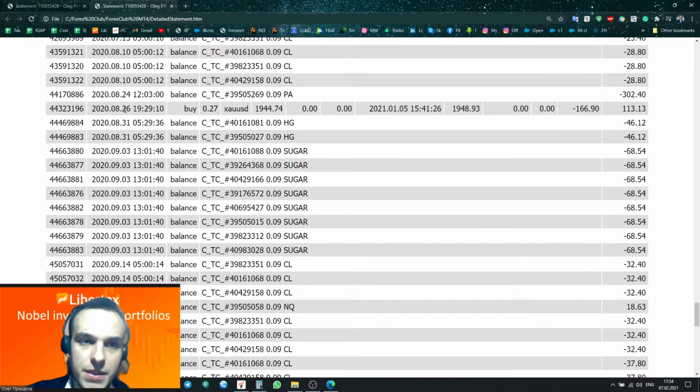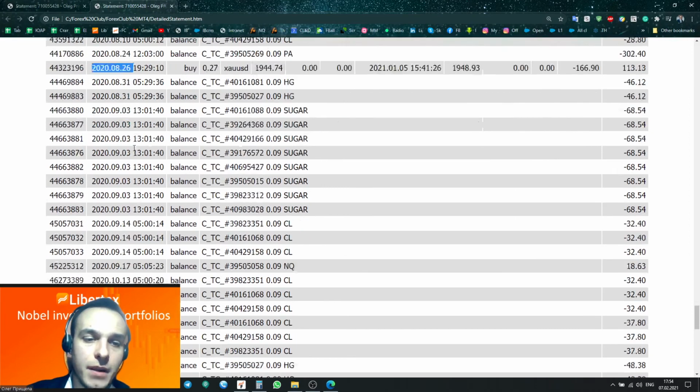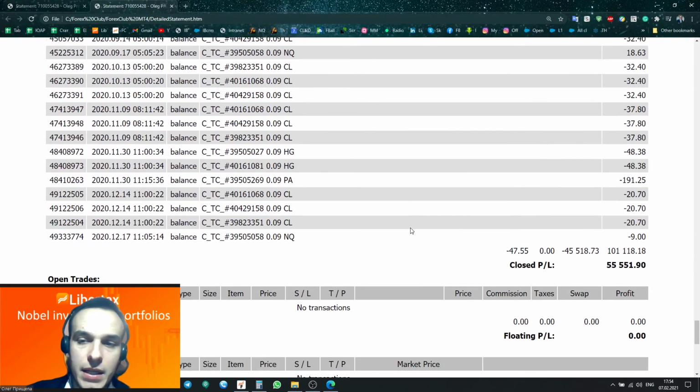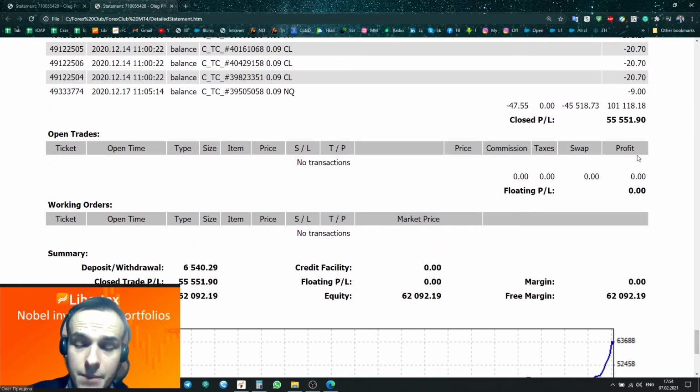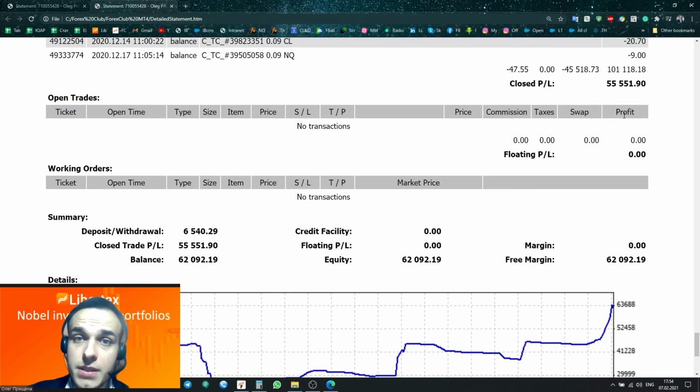So here we have the position opened in August, and that's all of the information that we can see here. The important number you should pay attention to is closed profit loss. Yeah, it's $55,000 starting from 2015. It means that if we calculate all of the years 2015, 16, 17, 18, 19, and 20, for 6 years, I have made more than 50k trading on these portfolios.